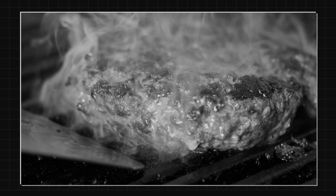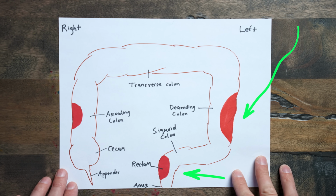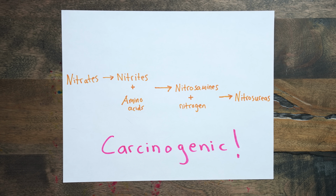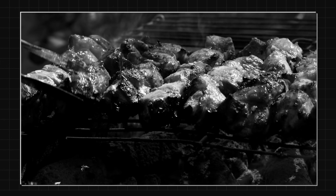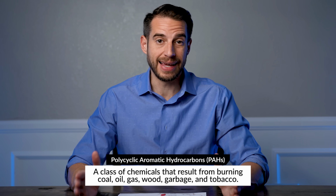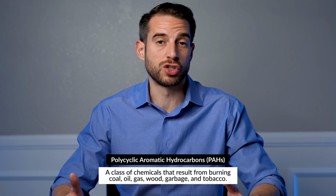Also, long-term consumption of red meat and/or processed meats seems to be strongly correlated with an increased risk of colorectal cancer, particularly for left-sided tumors, mainly because processed meats are laden with nitrates. High temperature cooking, like with barbecuing or pan frying, is likely to be contributing to this risk, which may be due to the production of polyaromatic hydrocarbons, PAH, as well as other carcinogens produced from the proteins in this charring process.